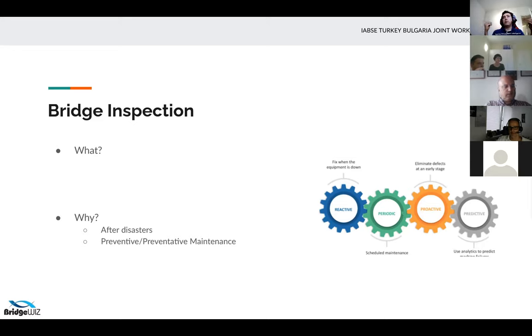And finally, there are the predictive inspection types, which use analytics or structural analysis or finite element kind of analysis, where you analyze the structure on the computer, for example, and you realize that some things might be in trouble or there might be some issues with several components. So basically you predict that there could be potential problems. And then based on this prediction, you perform your inspections.